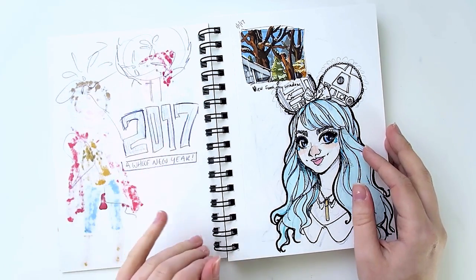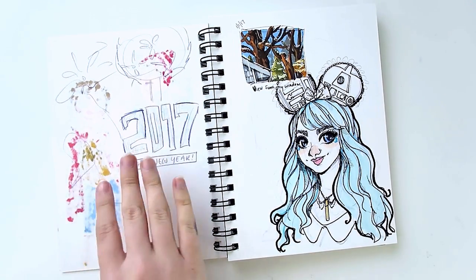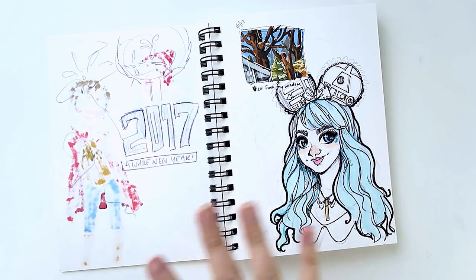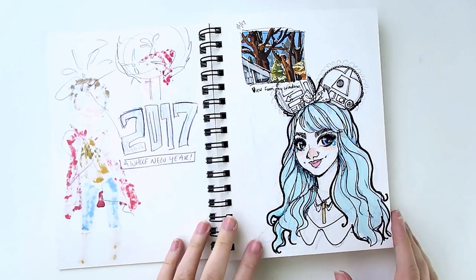I just sort of did a quick little sketch because I never know what to draw on the sides with the marker spillage, so I usually just do really quick loose doodles just to warm up my wrist.